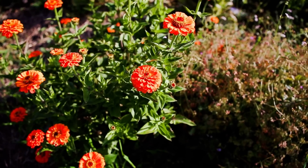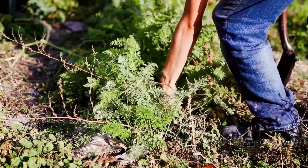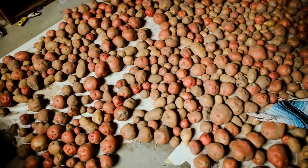We were so blessed with such a huge abundant harvest from the garden this year. Guys, it was a lot of hard work, but it paid off. We're going to be eating really well through this winter, better than we normally get to eat.